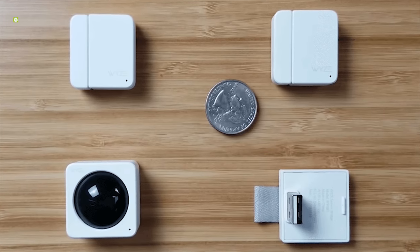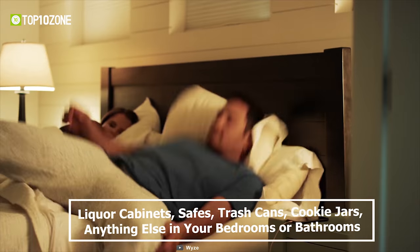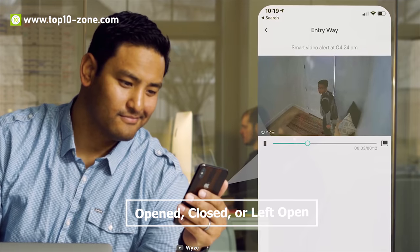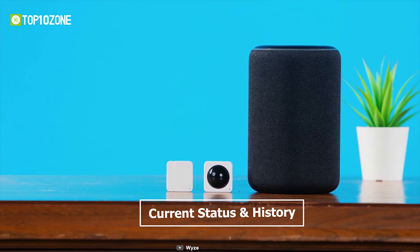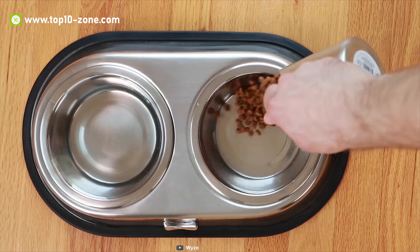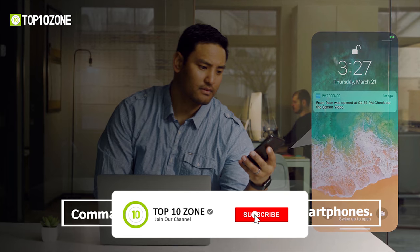Introducing WYZE Contact Sensors, a lightweight and compact gadget that keeps your stuff closed and secured. You can use WYZE Sense on your liquor cabinets, safes, trash cans, cookie jars, and anything else in your bedrooms or bathrooms. It will notify you when something it is placed on is opened, closed, or left open. It also detects when any motion passes by it. It includes an app with which you can check the current status and history of your sensors and store the data for up to 14 days, allowing you to see exactly what is opened or closed for too much time. You can connect the WYZE app with IFTTT so that you can command it to turn devices on or off from your smartphone.